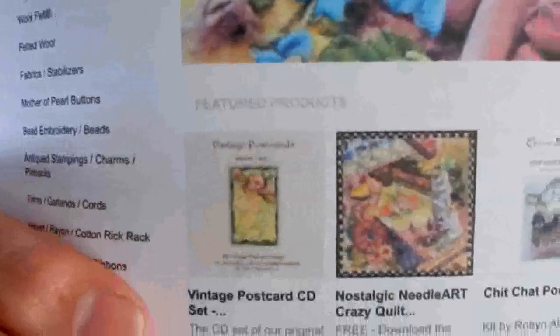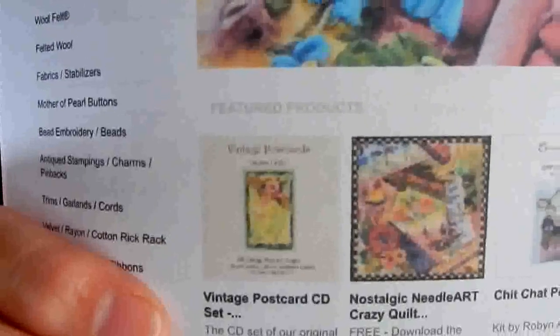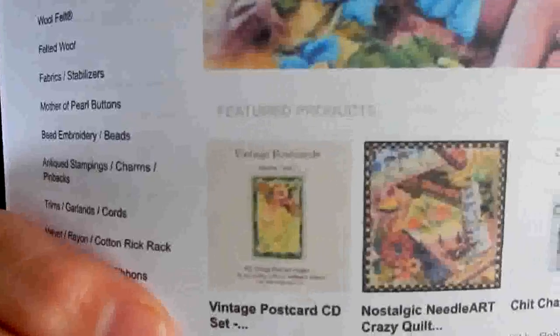And for you quilters, she also has nostalgic needle art crazy quilting, and I don't know how well you can see that because it's a teeny picture, but she's got a free block of the month type thing, and she has it on her Pinterest site. So you can actually print it off, and I think she may sell the center picture. I used to do that too. That was a lot of fun. But she's got pin cushions and needlebook patterns and notions, and check her out. She's linked below.